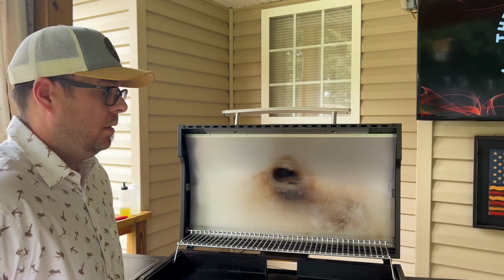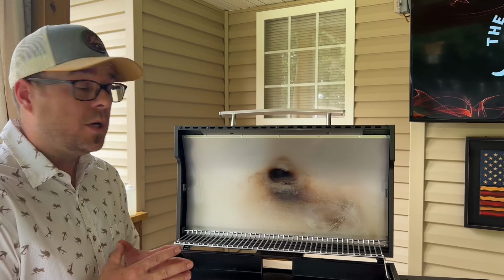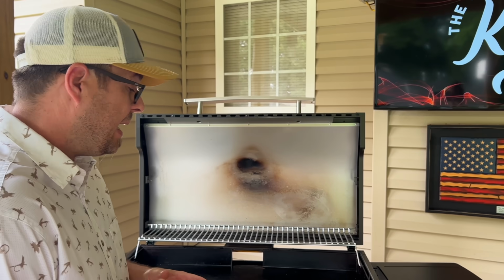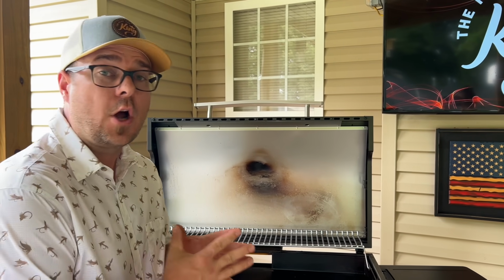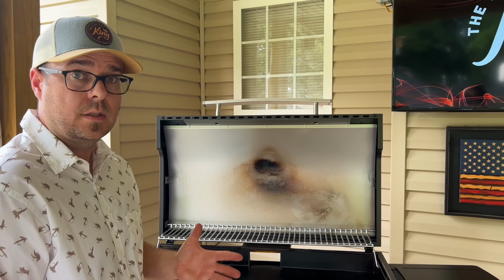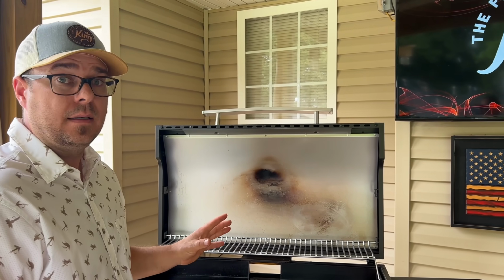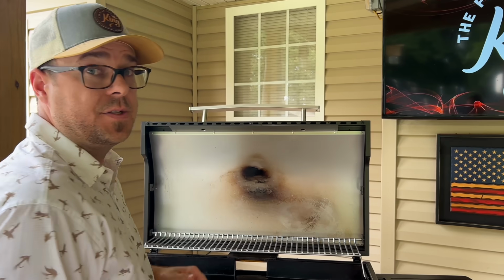Why? Because this griddle retains so much heat and has so much power that it gets extremely hot if you're not careful in how you work your stations, okay? I think, in my opinion, this is what separates the two the most.